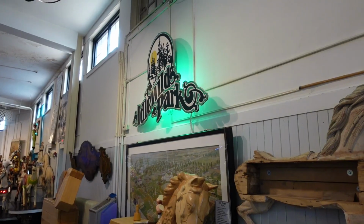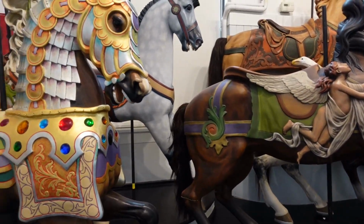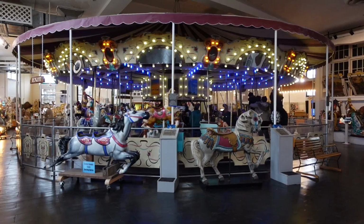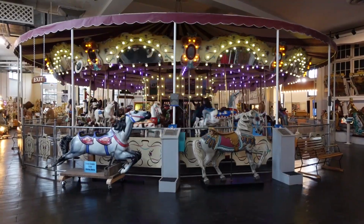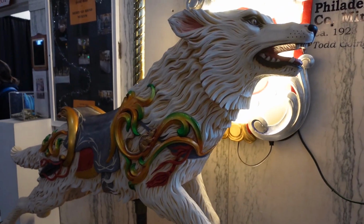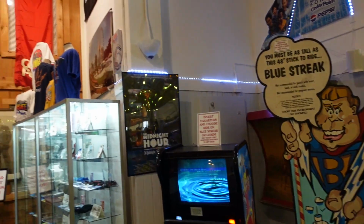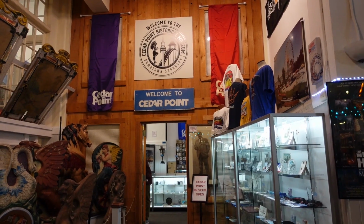Hey look, that's a random Idlewild Park sign. You couldn't tell from the front, but some of these actually, like that one, this one, they have horsehair, actual ponytails. And look at this guy. So, never seen a wolf carousel animal. He's awesome. I mean, if you're in Sandusky and you're a merry-go-round museum, why would you not have a museum dedicated to Cedar Point?